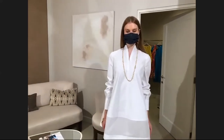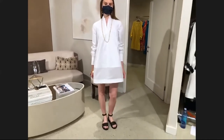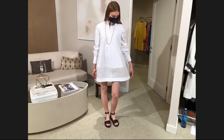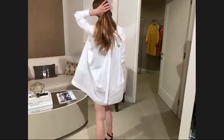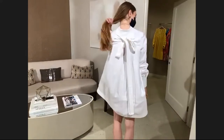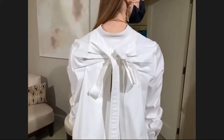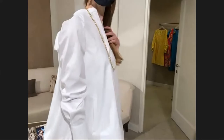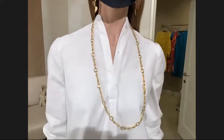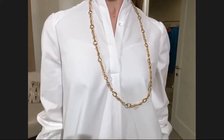Here's our Valentino white cotton shirt dress with a sheer panel at the bottom. This walked the runway. This is Pierpaolo's part of his Le Blanc collection with a classic Valentino bow in the back. It has a mock neckline, and if you get close up to the front, there's a quarter panel of buttons at the placket. It's so easy for summer.